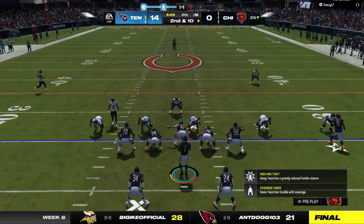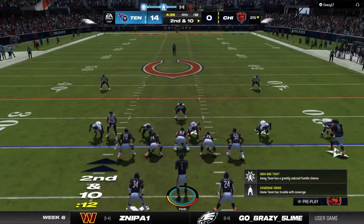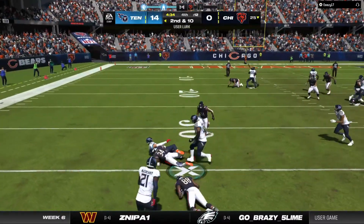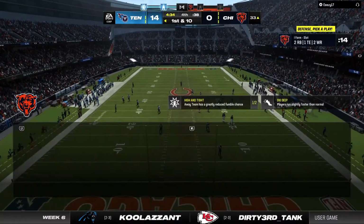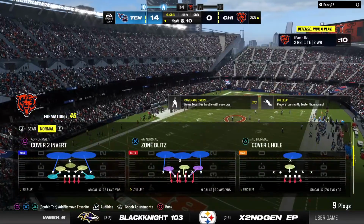Well, they had the run for no gain. Now they'll try again from the 25 on 2nd and 10. Back to throw. Fields. And now here's another interception. Picked off by Amani Hooker. And they have the football and will set up shop at the 33-yard line. 1st and 10 at the 33-yard line.